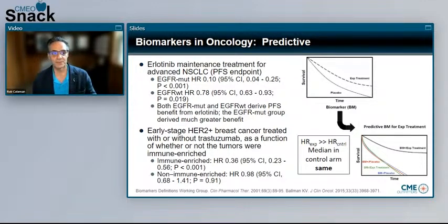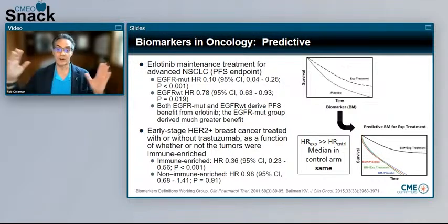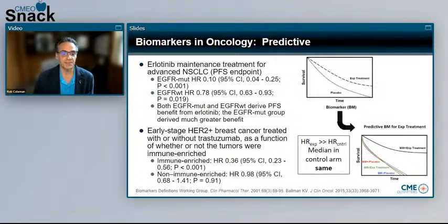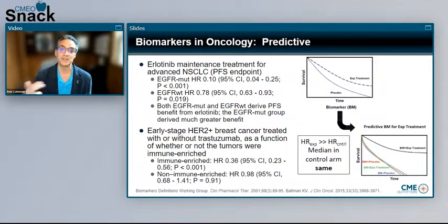So relative to the previous example, in this situation, the hazard ratio in the experimental arm in the presence or absence of the biomarker would be very large. We'd hope it'd be huge. But the hazard ratio in the control arms and the biomarker negative groups would be essentially the same, or the medians would be essentially the same. So this is a pure example of a predictive biomarker. And there's a few examples of these. There's not so many because frequently the predictive biomarker also has prognostic implication because it usually reflects biology. But there are a few examples of that.